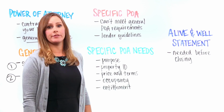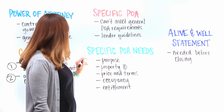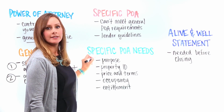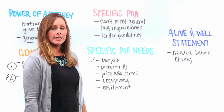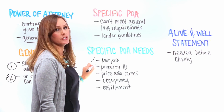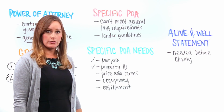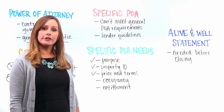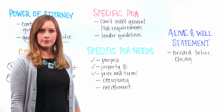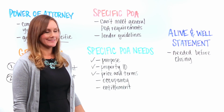In order to move forward with the VA purchase, your specific POA must contain the following information. First is purpose, which is a clearly expressed intent to obtain a loan to purchase a home. Second, we have property identification, which is a clear identification of the subject property for the loan transaction. Third is price and terms. Clearly outline the sales price, if applicable, total loan amount, and any other relevant terms to the transaction.